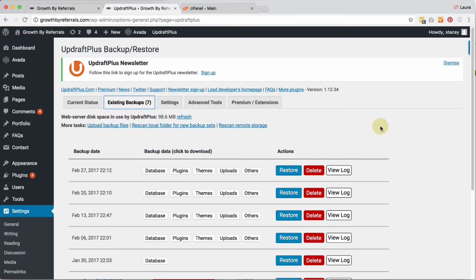Now we're going to go back to the old website, or the old server, and get the backup that we started creating earlier. So we were under current status, but now I'm under existing backups, and you can see I've got some existing backups here. Now make sure you get the latest one, the one you just did, and you're going to click on all of these to download all of them.